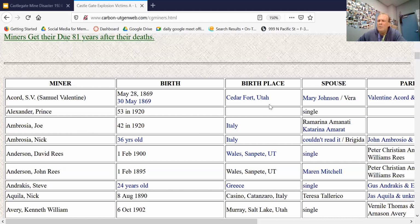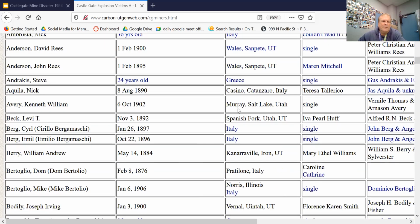And so the reason why I want to show you this is because it starts for us to understand all these people that had come from other countries to live the American dream. Okay. So you have these people from Italy, from Wales, from Greece, more Italians. You have a couple of Americans here, right? Murray and Spanish Fork.